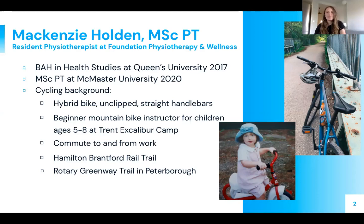Nowadays, I'm definitely more of a commuter. I go to and from work on my bike, and I love to do trails. That's what my bike is really good for as well, different terrain. So I like the Hamilton Brantford Rail Trail, and the Rotary Greenway Trail in Peterborough as well.